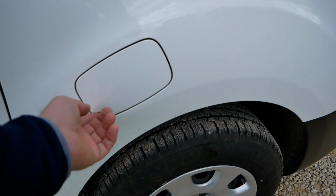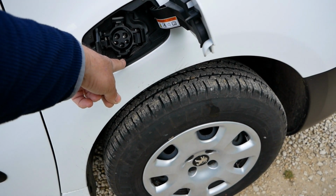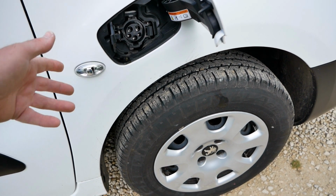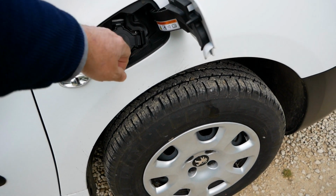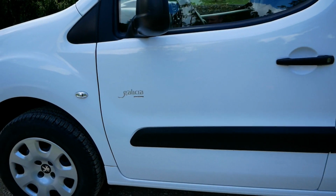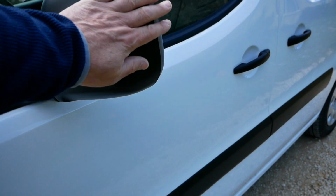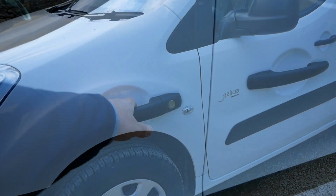And while I'm talking about charging, this is your AC charging port, so this is where you would plug in at night or your workplace, or on a lower speed, typically 7 kilowatt AC charger. And then continuing with the description of the condition, down this side, absolutely not a mark. There's not even any scratching yet on the mirror caps. It is all still looking like a new van.